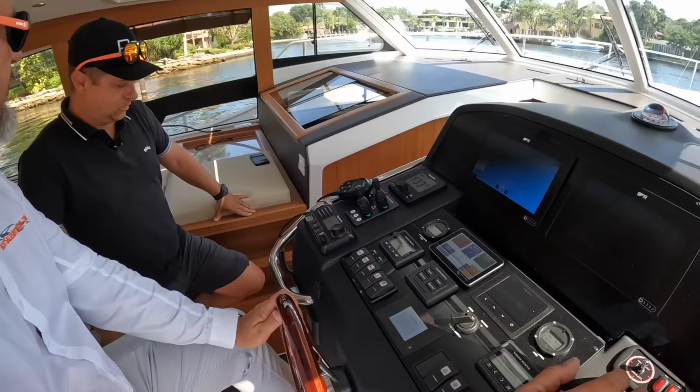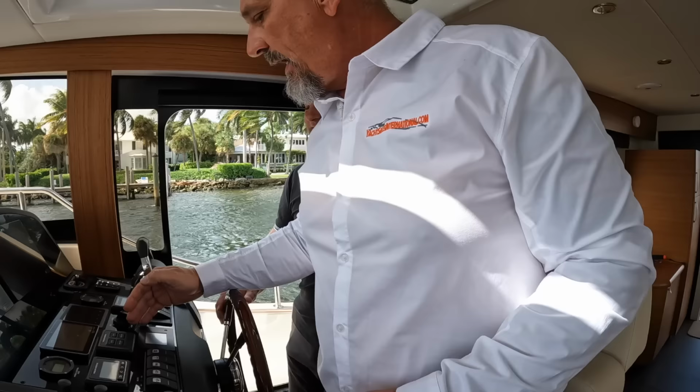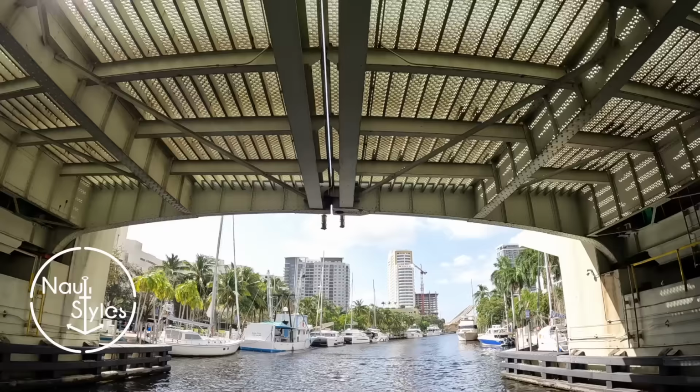You eliminate the need for a generator. To show you what it feels like to be on board one of these underway on the electric. And right now you can go 34 hours at that speed before you run out of battery. That's a long ways.